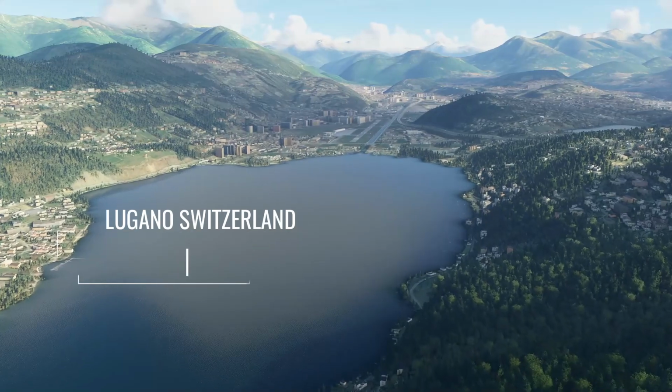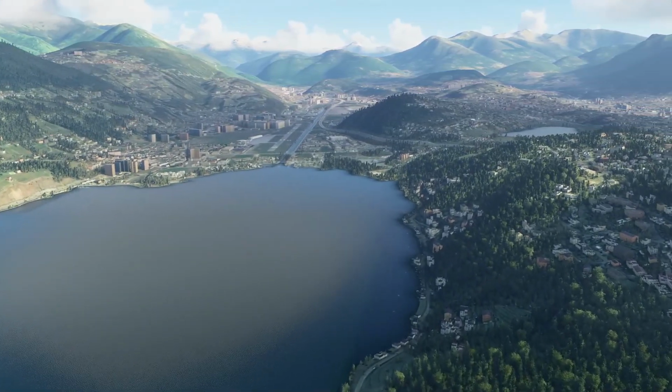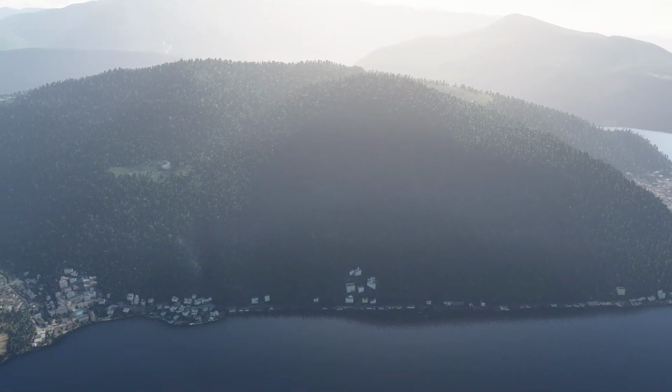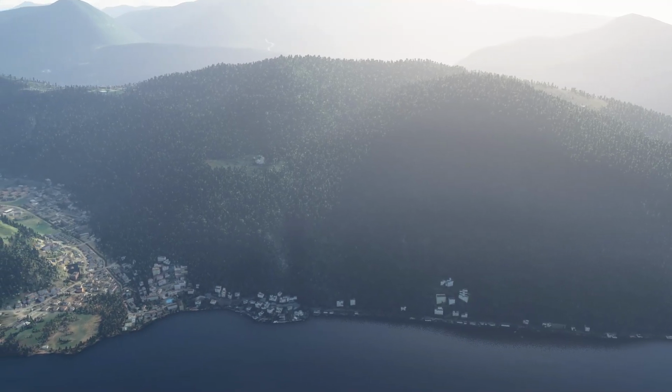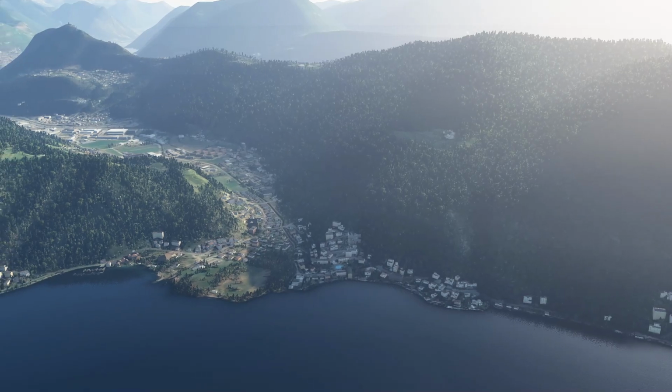We'll actually be taking off from Milan, which is only about a 25-mile trip, but that gives us enough time to set up for a proper ILS full procedure approach and also the full visual approach into runway one, which is really, really pretty. Not necessarily challenging, but it is pretty.